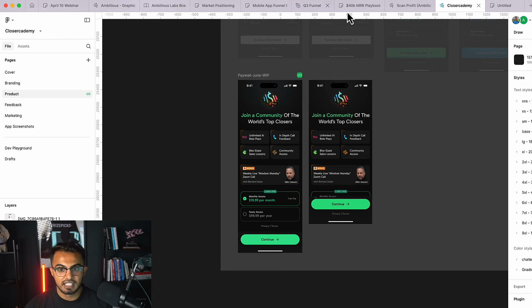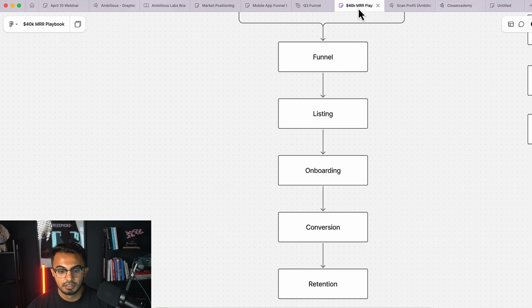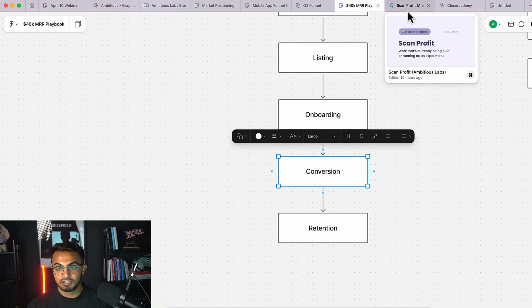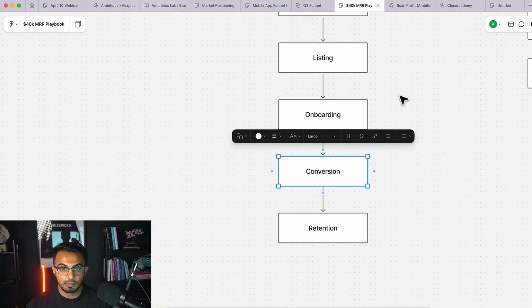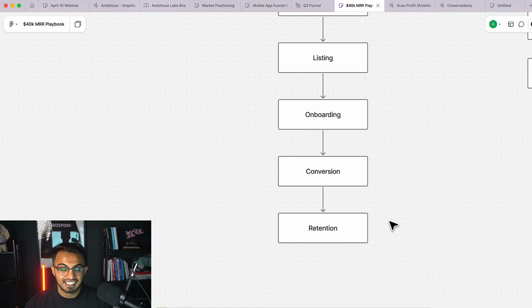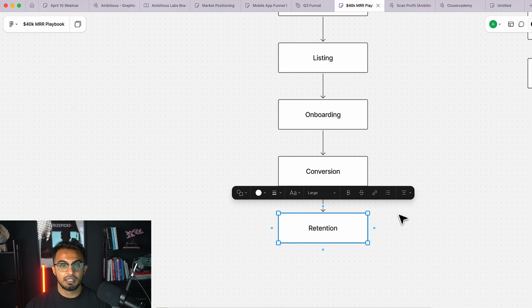Okay, so let's head back to our playbook. Awesome. So we talked about conversion just now as well, because once you have people going into your app, it's just about showing them an offer, getting them to hit that continue button, and paying for your app. But then comes, okay, you have somebody paying for your app. How do you retain them and keep them back?